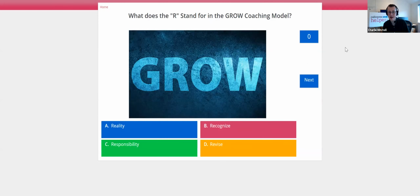stand for in the Grow coaching model? Is it A, reality, B, recognize, C, responsibility, or D, revise? I think this one is slightly biased maybe to those contact centers that do use the Grow coaching model in their contact center. But it would be good to see a number of you getting this one right. Be interested to see the split.